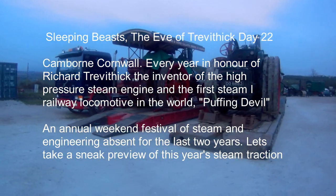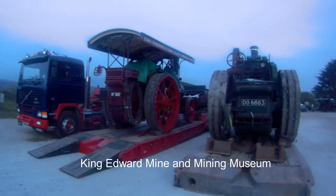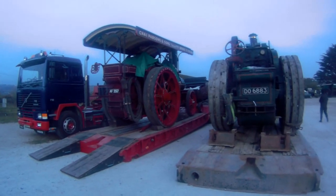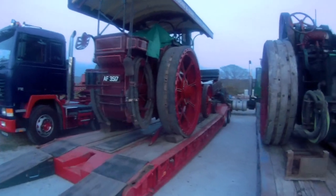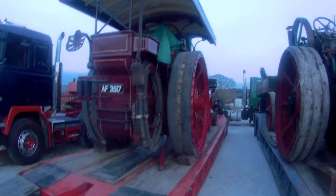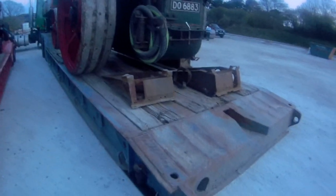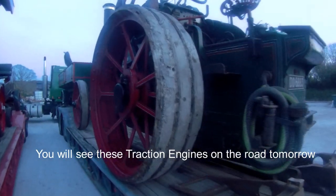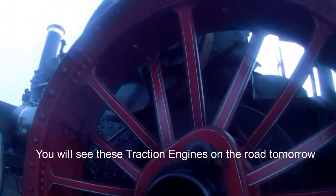Hello folks, so we've come up to King Edward Mine just outside of Camborne, and it's the night before Trevithick Day, so we've come up to have a look at some sleeping beasts. Now they're all covered up and not in steam, and they're on the trailers because these things have to be carried along on trailers at huge expense, no doubt. But well, look at the size of this. I'm just having a quick walk around before tomorrow because I may not get the chance.